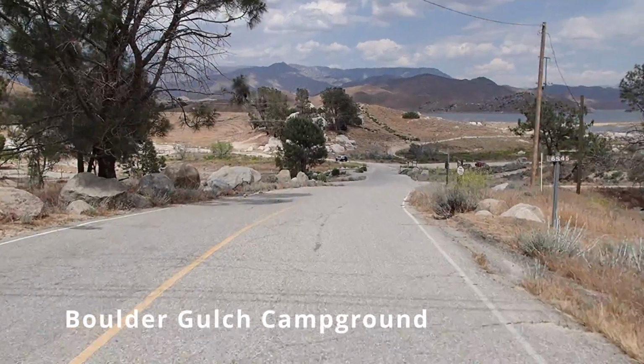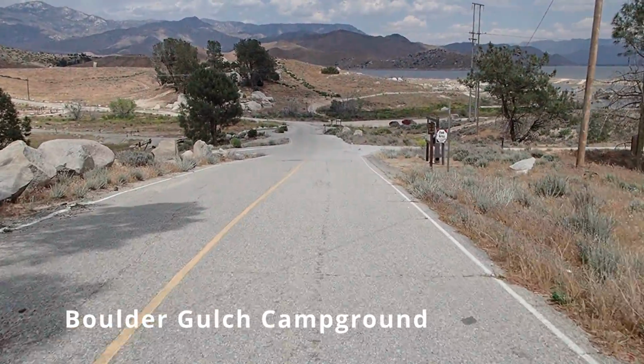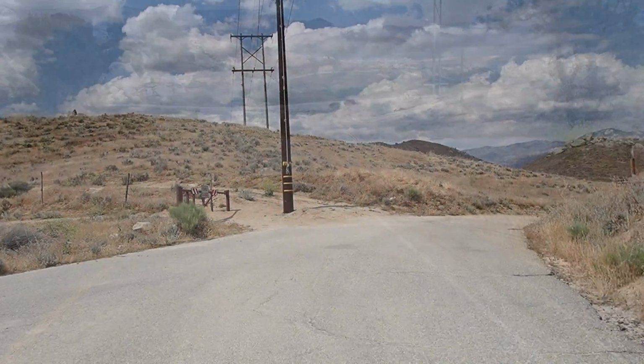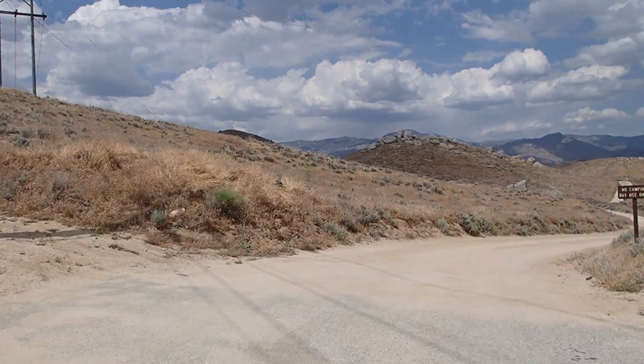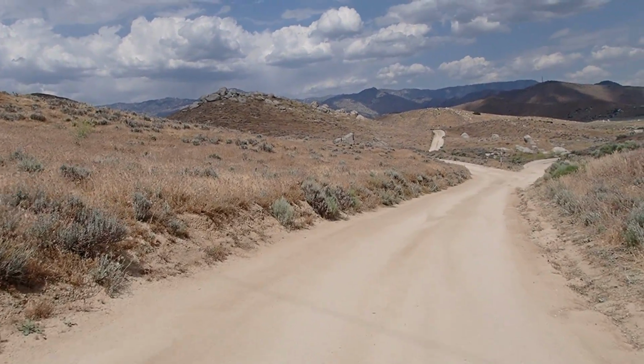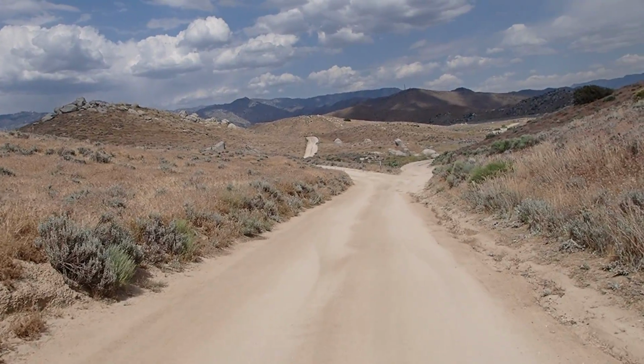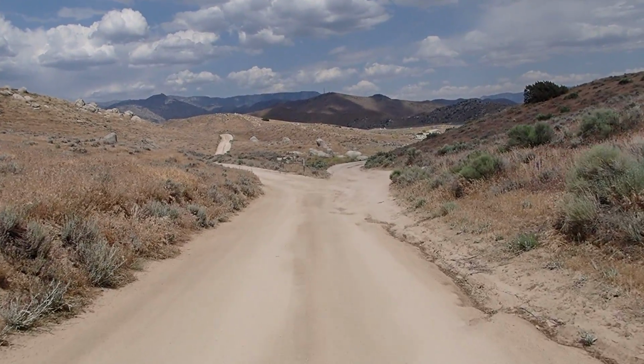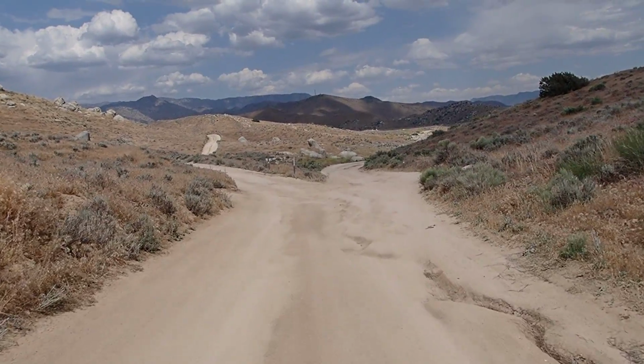Here I turned into Boulder Gulch Campground, and I was going to show you a nice video of what the campground looks like, but if you continue down this road, it very quickly turns into a dirt road, and I got so distracted by enjoying driving on the dirt road that I completely forgot to film the campground. So, I don't know, maybe look at it from Google Maps.